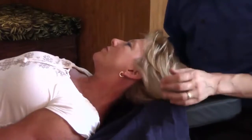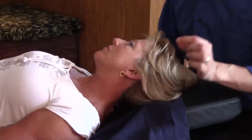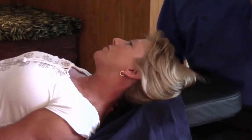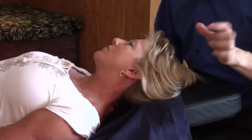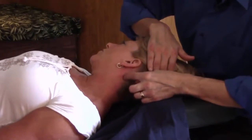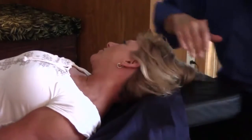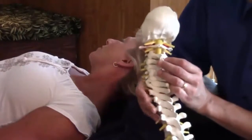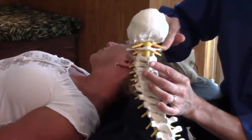Now, the third player in our little trio here is the obliquus capitis inferior. You'll see in one of the slides that the obliquus goes from the transverse process of C1 over to the spinous process of C2. And I am going to show that on the camera as well. So that guy goes from spinous process to transverse process.